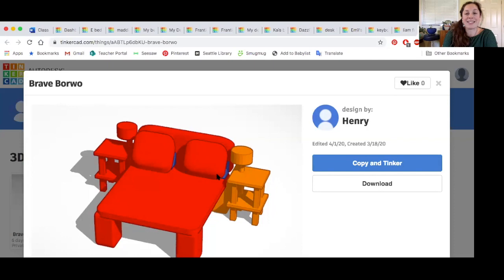And Liam has a whole slew of different furniture from his bedroom with some objects like a globe and a lamp on them. And then Henry is working on his bed, complete with the bedside tables and some little lamps and pillows and things. So that hopefully is just a nice way to take a peek into some of the projects your classmates have been doing. And like I said, the other ones that I didn't show right now are also really great. I just didn't want to spend a really long time showing you every single kid's project because that would take a long time right now.